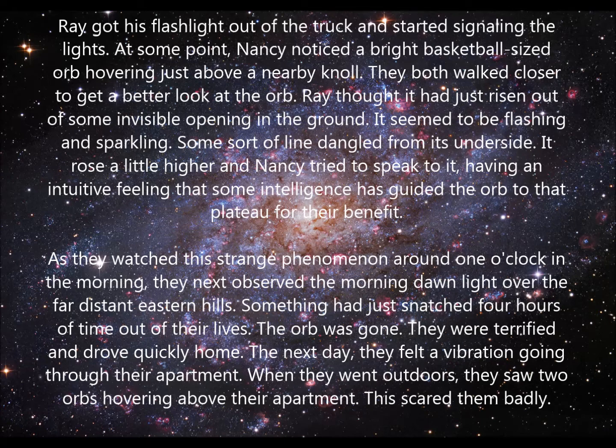As they watched this strange phenomenon around 1 o'clock in the morning, they next observed the morning dawn light over the far distant eastern hills. Something had just snatched 4 hours of time out of their lives. The orb was gone. They were terrified and drove quickly home. The next day, they felt a vibration going through their apartment. When they went outdoors, they saw 2 orbs hovering above their apartment.